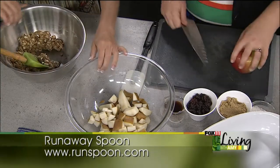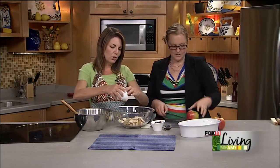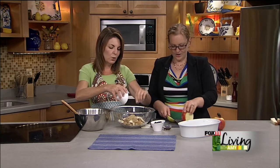Okay, so our pears are all done. If you want to toss together the brown sugar, we've got a couple tablespoons of flour. Now this is interesting. Instead of white sugar, we're going to toss the fruit with brown sugar.